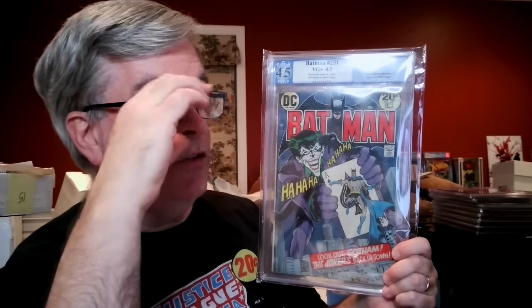That's number 3. Number 2. Now, this isn't the copy. I can't find my best copy of this. So I do have a PGX copy of Batman 251. This classic Neal Adams cover. This is the 4th Neal Adams cover, 2 for DC, 2 for Marvel, in case you're counting at home. This is probably my favorite Batman cover. And this is from 1973.